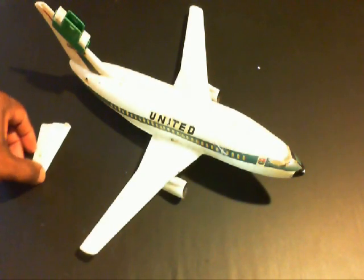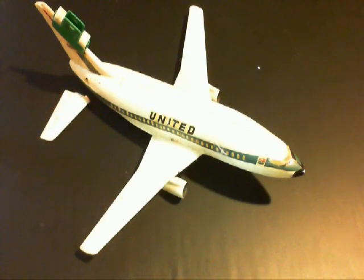This is a 1960s 72nd scale Boeing 737 for United Airlines.